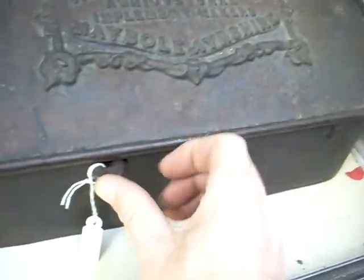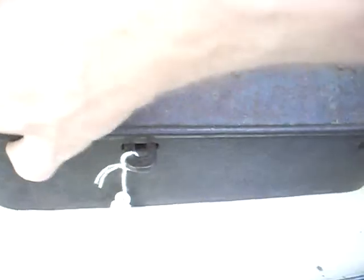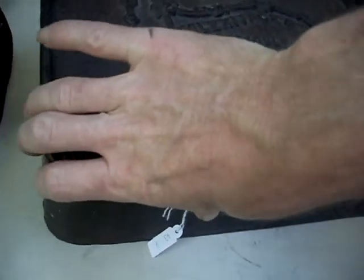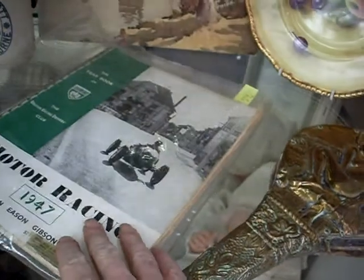Details in the lead. Alexander Jack and Sons Agricultural Implement Makers, Maybole, Ayrshire. It's got a little sort of lock catch on the front here. Push that in and it should open up, but it's atom proof and I've only got one hand. Cool thing. Doll. Some motor racing yearbooks.